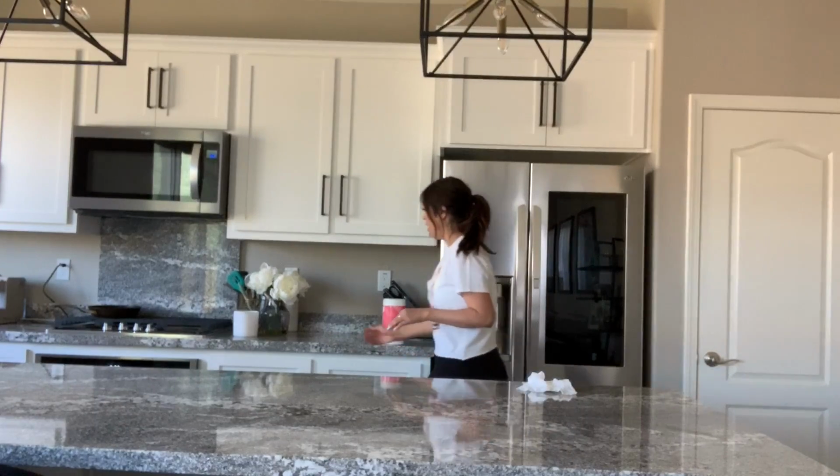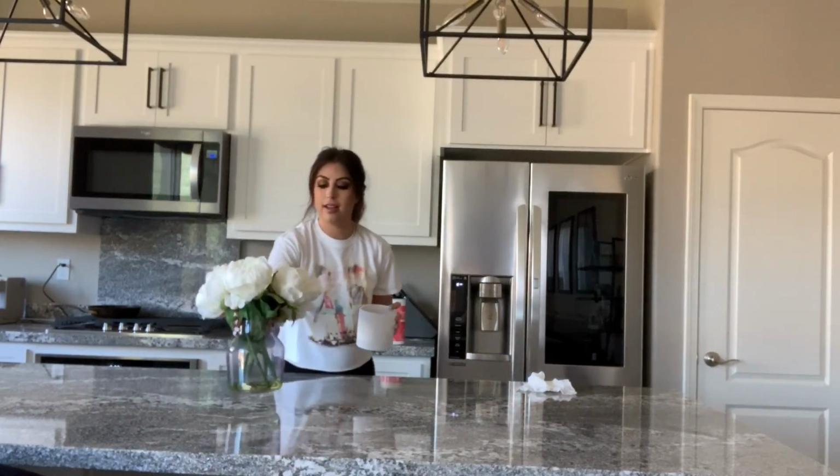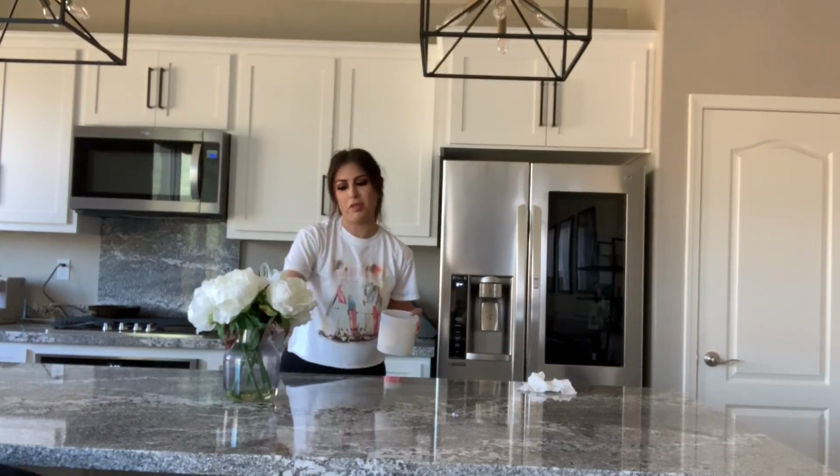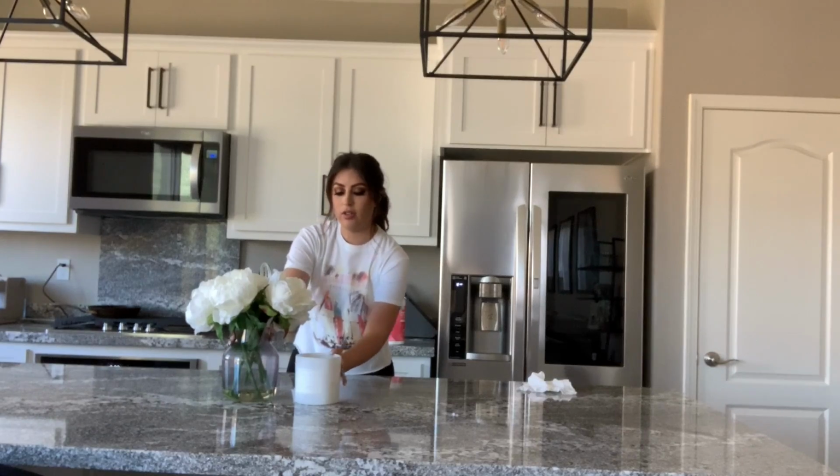That actually was not too bad. I thought it was gonna be a lot worse. So now we can put our stuff back. Weston's the one who actually put these here. I don't know if I like the flowers here. They're cute, but I kind of just like the candle on its own.